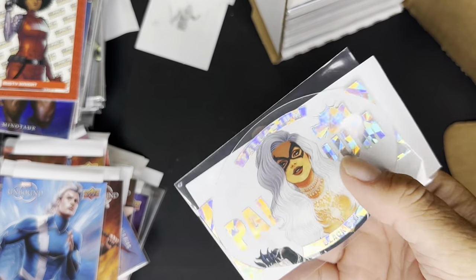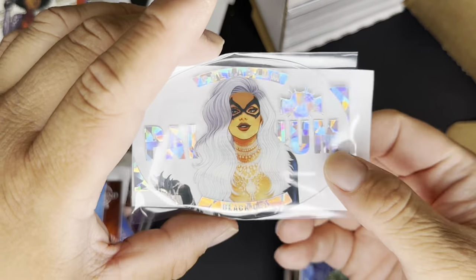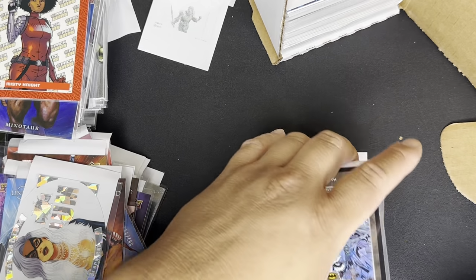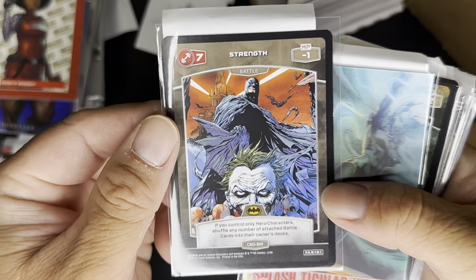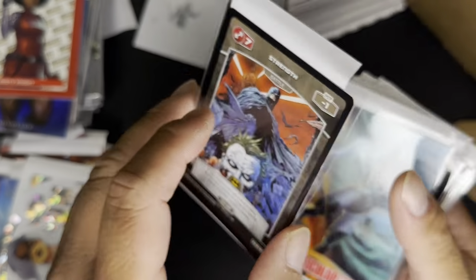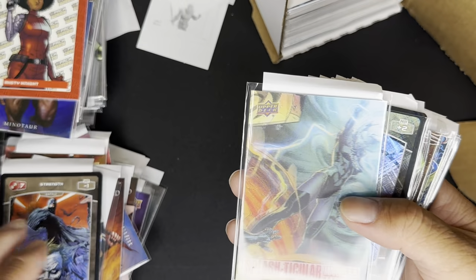I should have a full set of the Palladium as well for the Spider-Man medal. So I don't know, this is like the 15th Palladium maybe. Then we have our Batman. Hey, it's not a foil card. I guess I don't have a complete set. Maybe I needed a common card number 60.